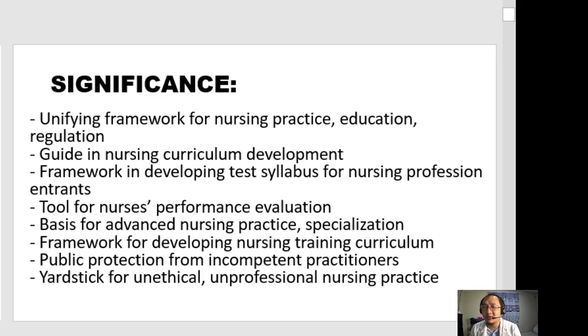And the second, a guide in nursing curriculum development. When you say curriculum, these are the courses offered by an institution, by a school. So in the development, in the creation of the curriculum, one factor to be considered is the core competencies. Remember that it is very important to consider the core competencies of a nurse, because you are developing a nurse. You're dealing with students who want to be a nurse.